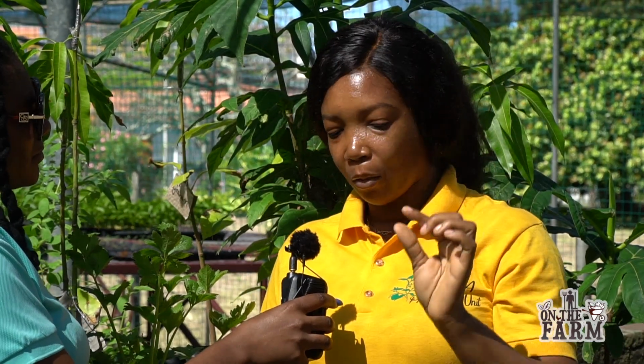Like 1/4 of an inch, just a little piece of your pinky finger. Okay, I was just going to say measurement. Yes, just a little pinky finger, just 1/4 of an inch, and lightly cover it. And do not water until the seedlings have germinated.